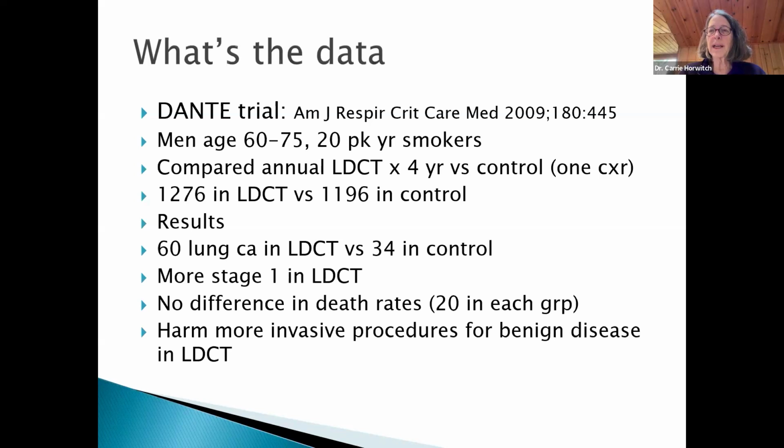So this is why chest X-ray is not a screening test for lung cancer. Okay, chest X-ray is not a screening test. It has to be a low-dose CT scan that does not need contrast. There were, of course, more invasive procedures for benign disease if you did identify a mass or a lesion on the low-dose CT. Next slide.